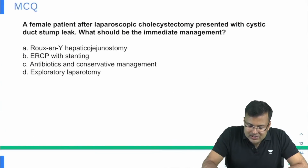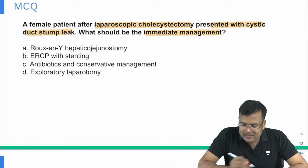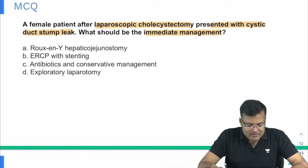Next, see this question. A female patient after laparoscopic cholecystectomy presented with cystic duct stump leak, what should be the immediate management? Guys, tell me what is the correct answer. Let me see who is the genius over here. Immediate management. There is cystic duct stump leak.